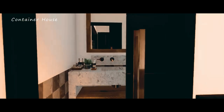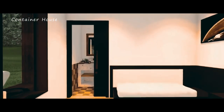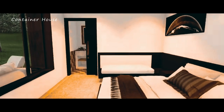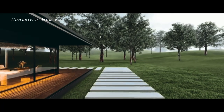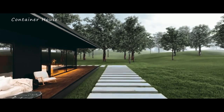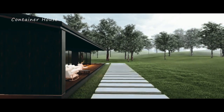A sanctuary of modernity and minimalism. This black wooden house is more than just a home, it is a sanctuary where modernity meets minimalism. The thoughtful design, attention to detail, and harmonious blend of materials create a living space that is both stylish and deeply comforting. It stands as a testament to the power of simplicity and the beauty of modern architecture. This house inspires a lifestyle that values clarity, tranquility, and connection to the natural world.